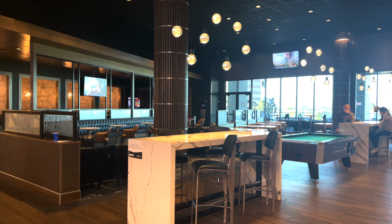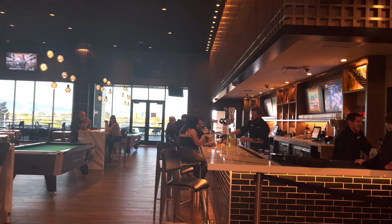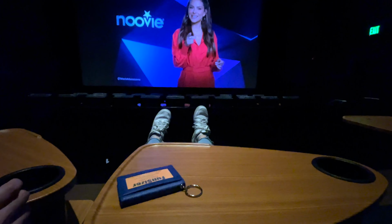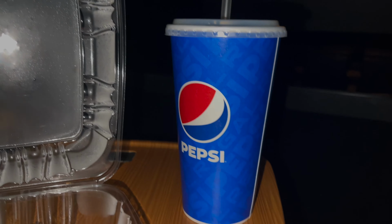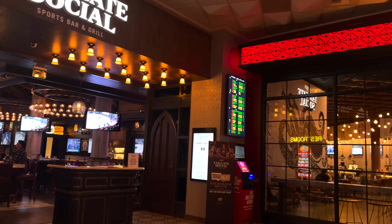So basically, you scan the QR code on your phone, and then somebody will come into the movie right before it starts, take everyone's orders, and then you pay for it on the spot, and they deliver it to you right before your movie starts. So you can literally sit there and have dinner in a movie, and it's so amazing. We got the potato skins to play it safe, but oh my god, the food was amazing. I 12 out of 10 recommend this experience. I had so much fun with my mom.